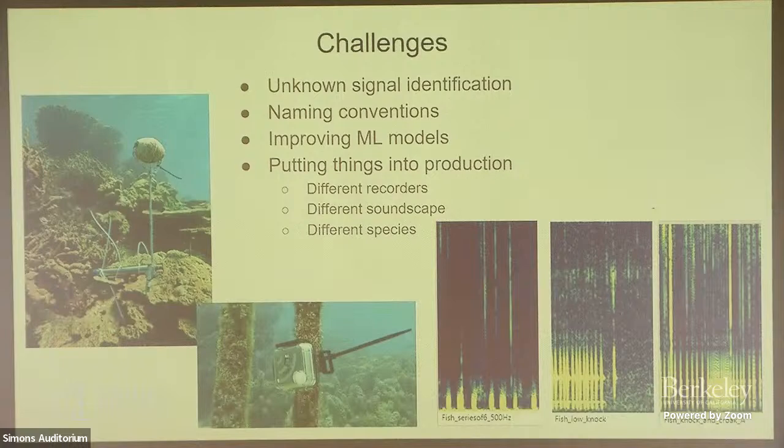So I've already talked about some of the challenges in the marine monitoring areas for us. The unknown signal identification is one of our biggest ones. And following right behind that is the naming conventions of unknown signals. It's really difficult to keep track of the 100 classes we've labeled, and we're making judgment calls when labeling on what is the same and what is different.